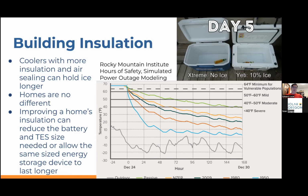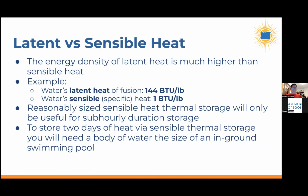Or you can look at it another way. For the same size battery and thermal energy storage, you can go through much longer durations for the same size. And we also want to look at the concept of latent versus sensible heat.